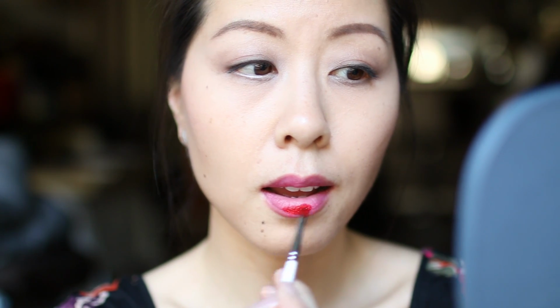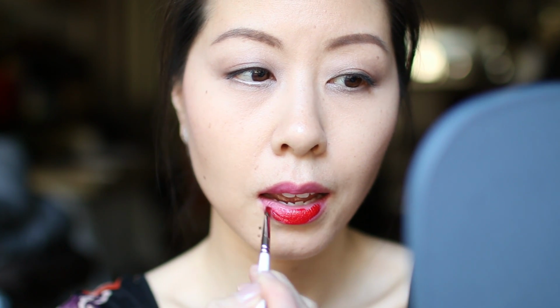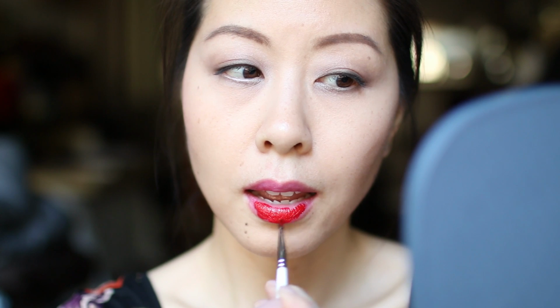This next lip tar is in the shade Stalker, and it is a stunning red. It's a very bold and pigmented blood red, and I just find it very beautiful on. The 3 lip tars that I've swatched so far, and the rest of the lip tars in this video, are all in the matte formulation.